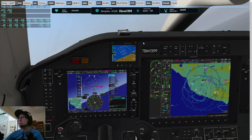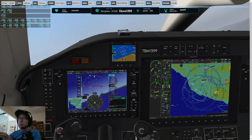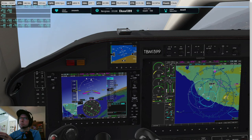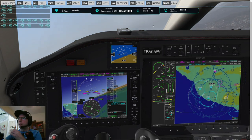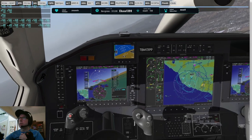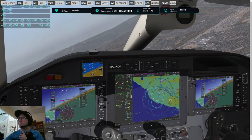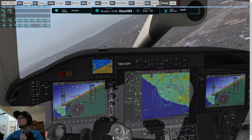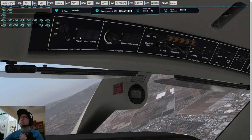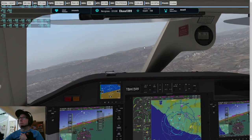The torque has shot up like I thought it would. 360, so due north. And then we'll switch to GPS. We're going to get a direct here in a moment. We'll turn that off. We'll turn off the pulse light. Actually, I'll leave it on. This is busy airspace.